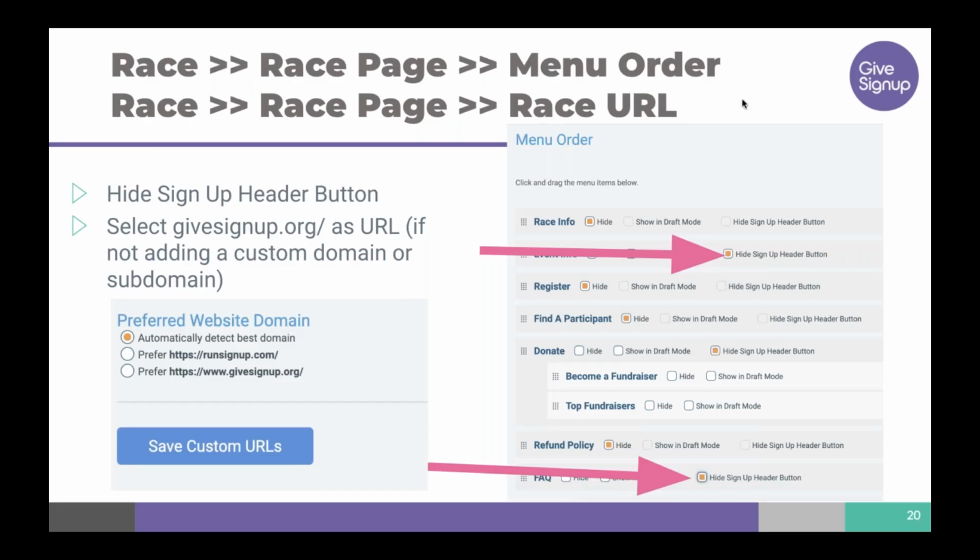So the two places where you can repurpose a RunSignup race page. One, if you don't want a sign up button, you're not having an event, you just want to use RunSignup for donations, you can hide the sign up button that shows on your website by going to race page and then clicking menu order.